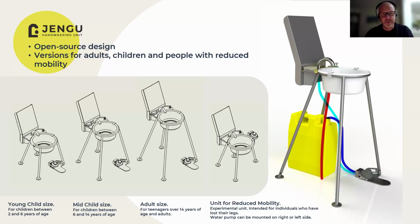On the back there, you see this large rectangular piece, which is a mirror. And one of the things that came out of the research was that a mirror is a really good prompt for encouraging people to wash their hands, but also to look at themselves as well. And it also supports washing of the face, potentially due to trachoma.